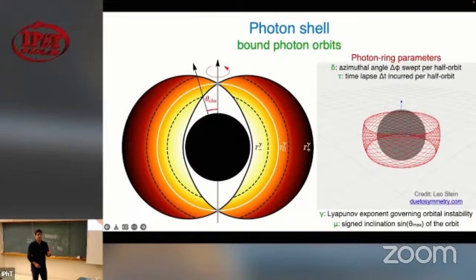So if you're here holding a flashlight in the shell, you can only load a photon onto a bound orbit if you aim perfectly well. If you're at some radius in the shell, you have to aim your flashlight such that the photon stays at that radius. You have to aim perfectly well in your sky. And only then will the light be captured, but you have to aim infinitely well for it to really be captured forever because these bound orbits are unstable. They're all unstable. And the slightest deviation in their initial momentum will push the photons either in or out.